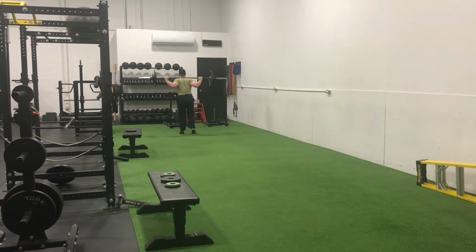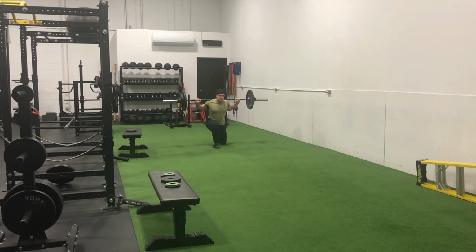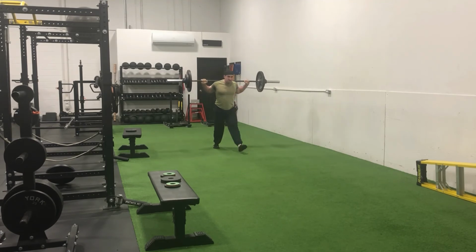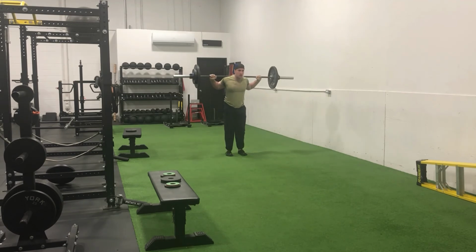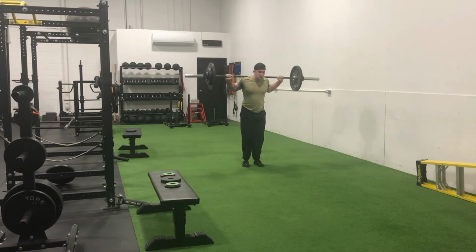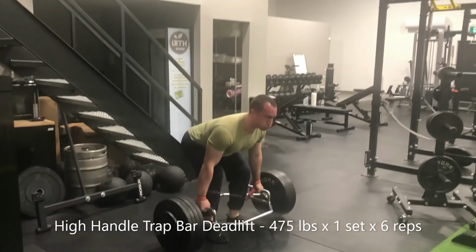And as soon as we were done with the lunges, we moved on to some trap bar deadlifts using the high handle position. 475 pounds on the bar. So close to 500. I've done north of 500, but so close to doing more than 500 for so many repetitions. But 6 repetitions is still quite a few to be pulling that close to 500 with, so I was pleased with my performance here.